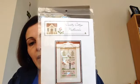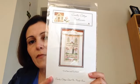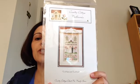Next one was 17th of April, Enabled. Stitch on something you were enabled to start or purchase. Originally I had The Way to Happiness because Tina from Simply in Stitches enabled me to start on that one. But I finished that one last time, so I pulled out To Have and to Hold, which is this one. It's by Country Cottage Needleworks, and it was enabled to me by Mamula Stitches. Davina, I think her name is. Hi Davina, if you're watching.